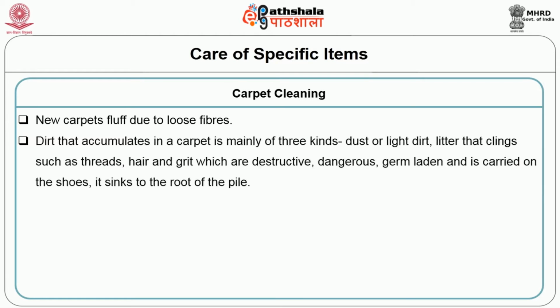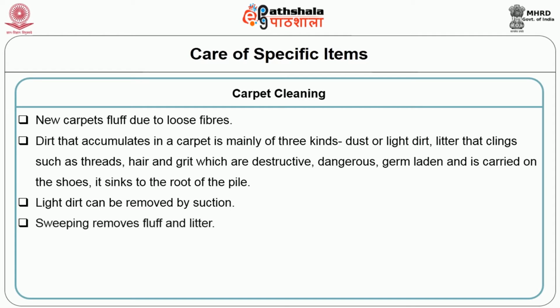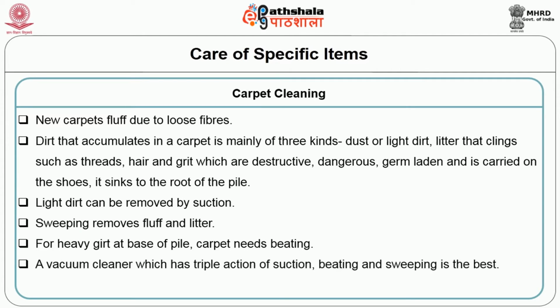Dirt that accumulates in a carpet is mainly of 3 kinds: dust or light dirt, litter that clings such as threads and hair, and grit, which is destructive, dangerous, germ-laden and is carried on the shoes. It sinks to the root of the pile. Light dirt can be removed by suction. Sweeping removes fluff and litter. For heavy dirt at the base of the pile, the carpet needs beating. A vacuum cleaner which has the triple action of suction, beating and sweeping is the best option.